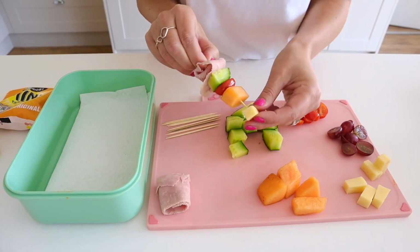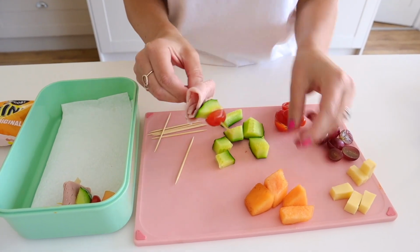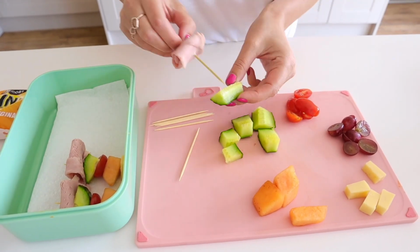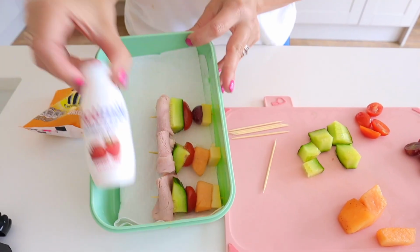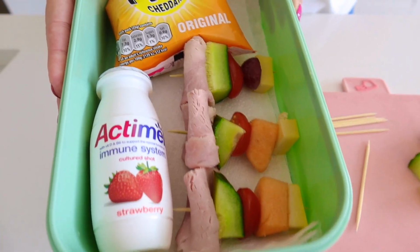and easy to do. All I'm doing is adding on some rolled up ham, some cucumber, cherry tomato, melon, cheese, and some grapes onto the little toothpick, and it just looks really impressive. Sometimes it's all about the presentation, and yeah, I would love that for lunch.